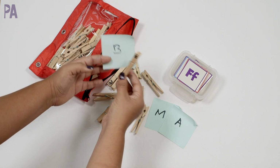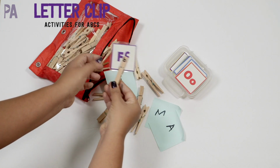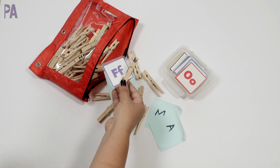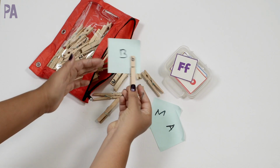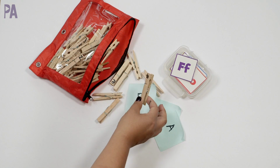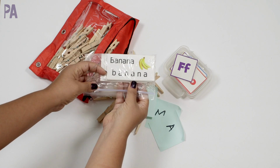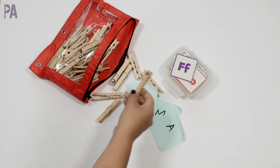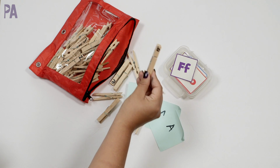Don't overwhelm them. And that's just clipping them on the Post-it or clipping them on the card, whichever one you have, for a simple letter match. If you want to get more complicated, more advanced, you could do this as matching the uppercase with the lowercase. That's for a child that knows their alphabet. And you can get even more complicated and do something with words. For instance, this came with a whole bunch of words. I've showed you guys this busy bag before, where you would clip it on the actual word to make a whole entire word. So see, these will go a long way. Definitely invest in these. It's a super affordable learning tool.